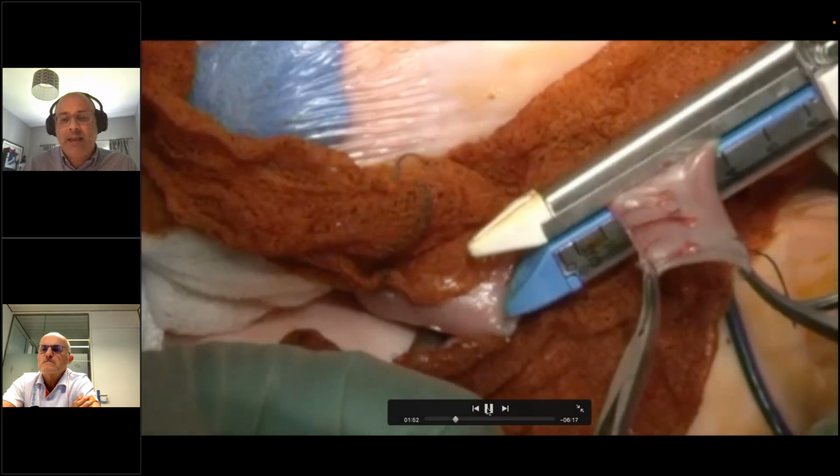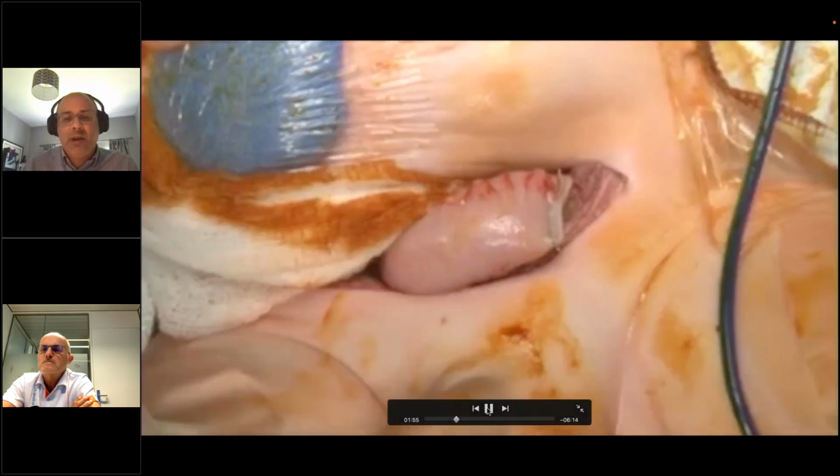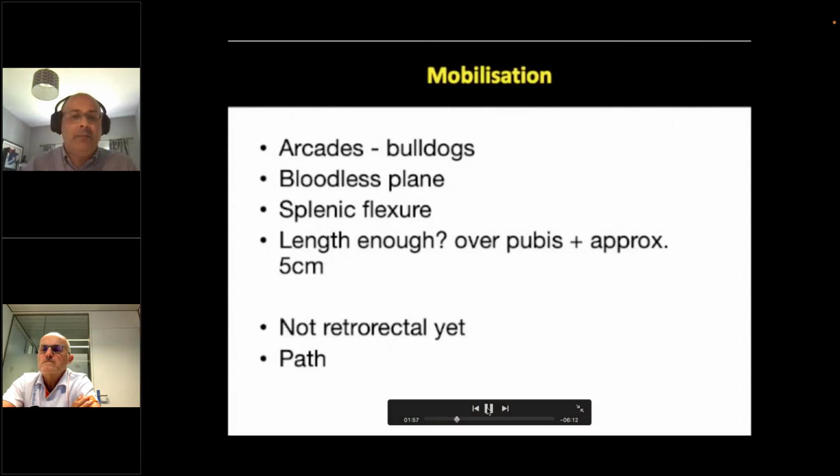So we send the donut, and next we mobilize the proximal bowel. As it's open, we can use bulldogs easily. We mobilize the bloodless plane on the left-hand side. Usually go up to the splenic flexure and take that down so there are no bands.